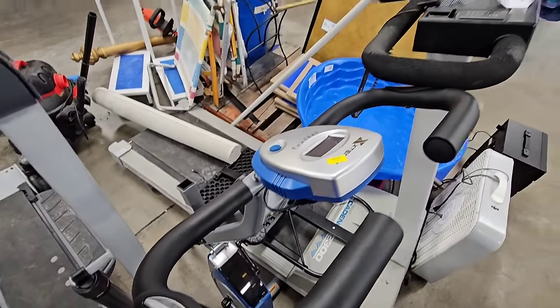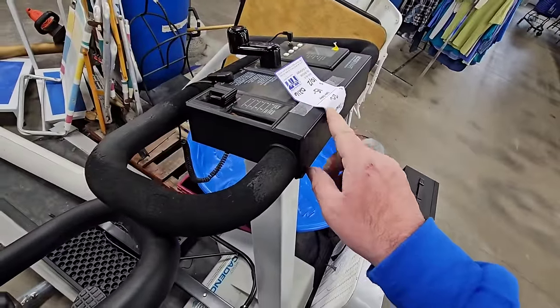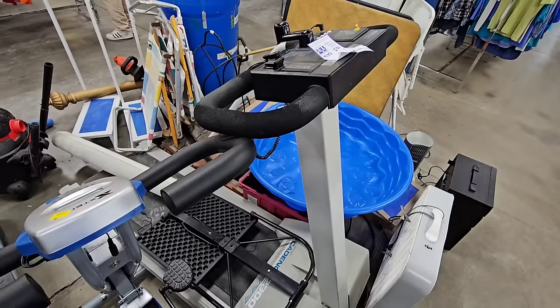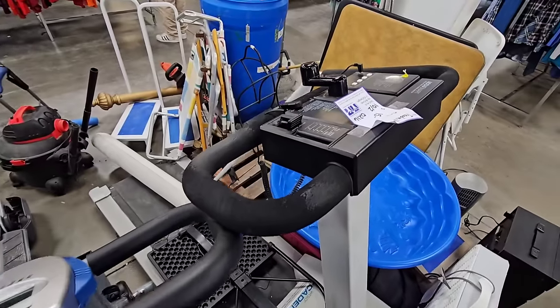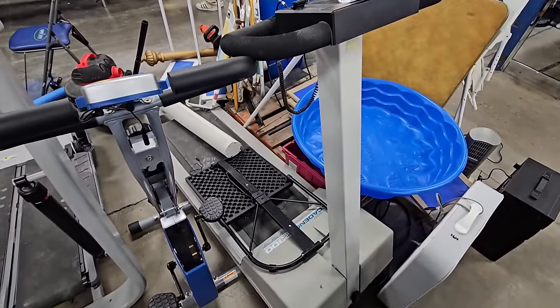2220. I don't know what that means. This right here, oh my goodness. Take today, $15. This was $20. $20 for this treadmill right here. Now, you definitely want to make sure you plug it in, make sure it works good. But geez, if you take it today, $15, even $20. If it works good, that's amazing.